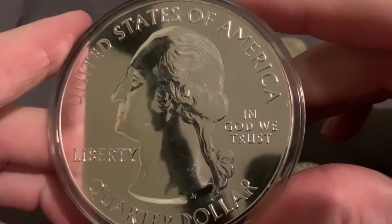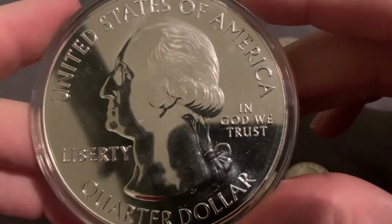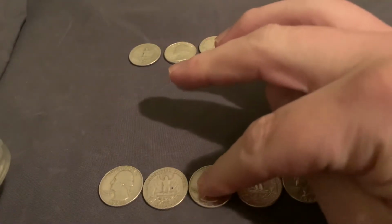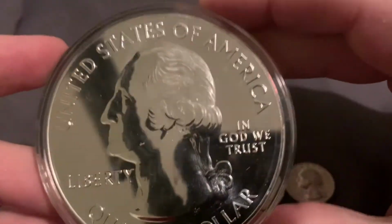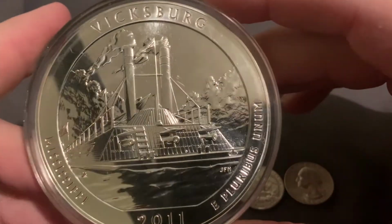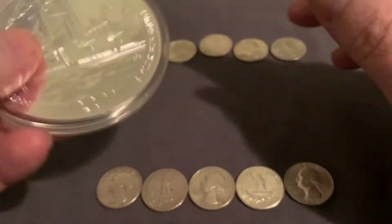And yeah, it's so shiny and reflective. That's what caught me at first, was how shiny it was, because I'm used to seeing these Washington quarters where it's got that matte finish where it's not shiny and reflective like that. But this one's really, really reflective. I can't remember if I said, but this one's the Vicksburg, Mississippi coin.